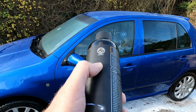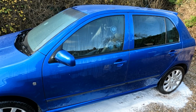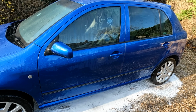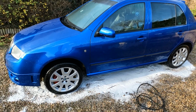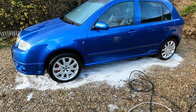So, next, ceramic foam sealant. Wash before use, move the vehicle into a shaded area out of direct sunlight, mix 50 ml of product with 250 ml of water in a foam lance bottle. Increase the volume at the same ratio for larger cars.